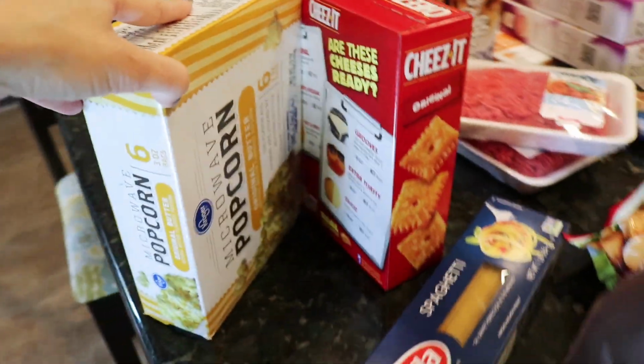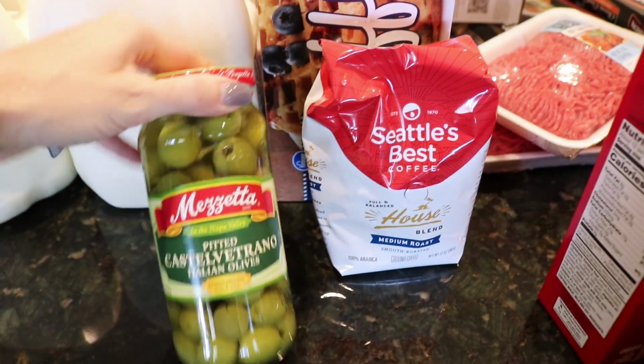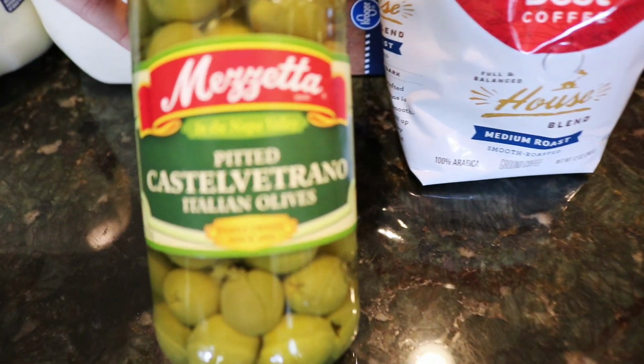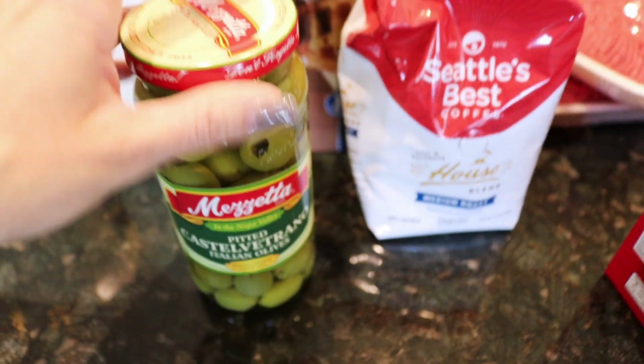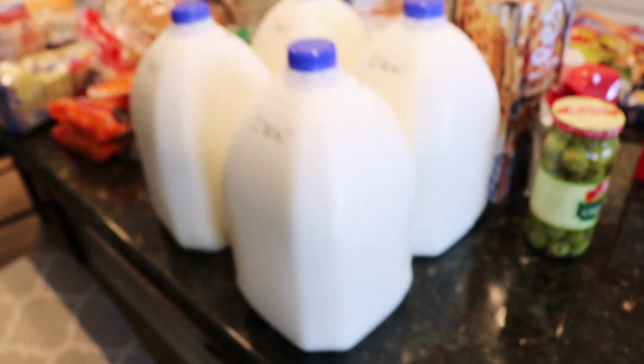Yum. Frozen waffles, a little bit of Cheez-It, some popcorn. Hubby needed coffee. And I love these olives. Yum. So I use these for the appetizer that I'm making. I'll have to do a video for you guys because they are so good. Oh my gosh. Okay. Got four things of milk, of course.